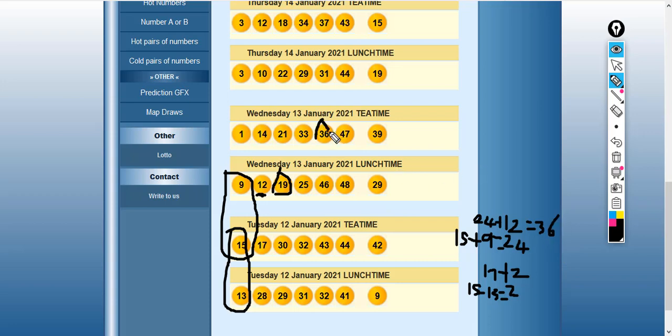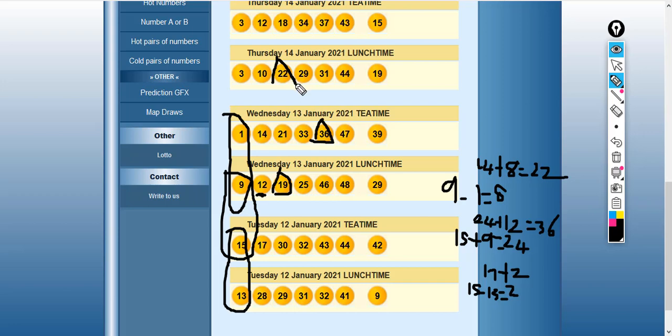And then moving forward to getting the number that is going to come on the lunchtime results of the Thursday draw, again use the first columns, the number 9 and 1. If you say 9 minus 1, you get the answer 8. And if you say 14 plus 8, your answer will be equal to 22. And notice that the number 22 came on the lunchtime results of Thursday.